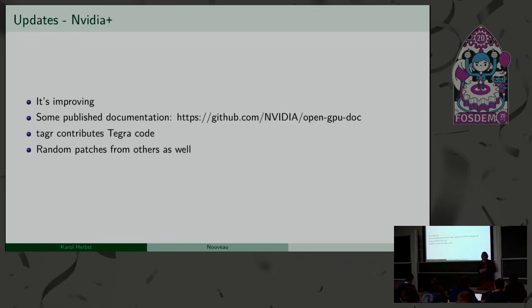So that's also cool, and it's really good to see that there are at least some people at NVIDIA really dedicated to this. Also, on the mailing list, if you scroll through it or search for people with an NVIDIA email address, there are some patches from NVIDIA people, which is also quite cool. And I hope there will be more in the future.